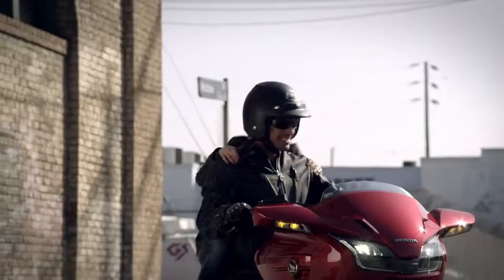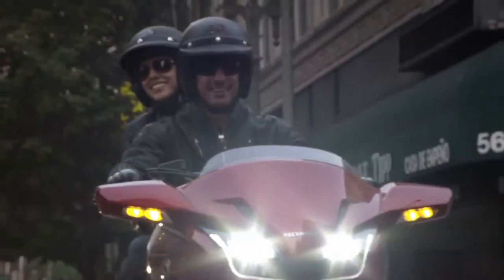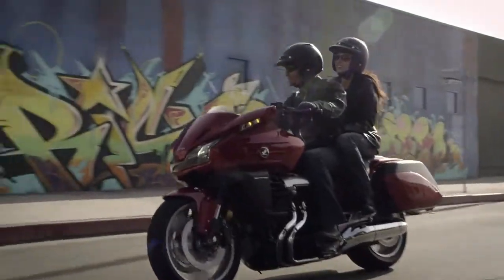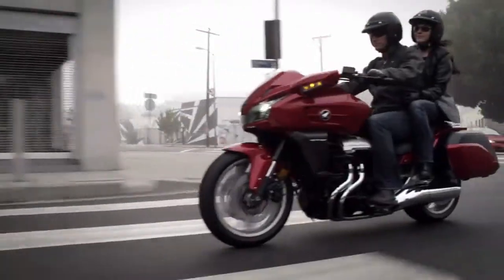It's advanced with unique refined styling, a fat 200 rear tire and chrome exhaust, full LED lights and self-canceling turn signals, sleek bodywork with a full fairing, audio system with external speakers and seamless Bluetooth connectivity, and comfortable two-up seating.